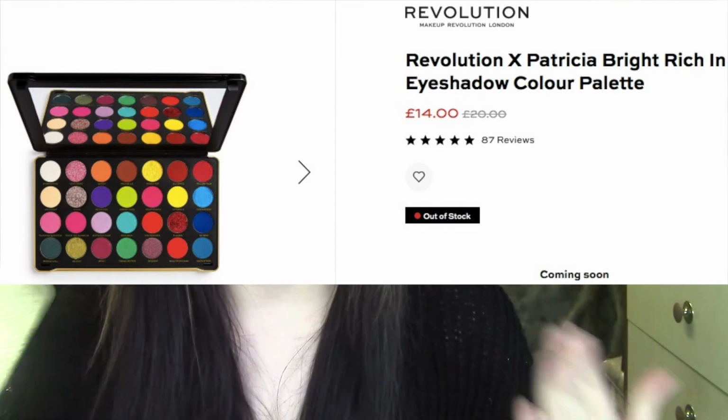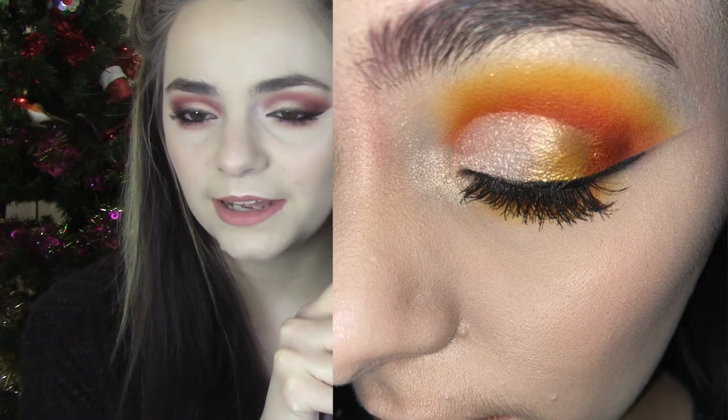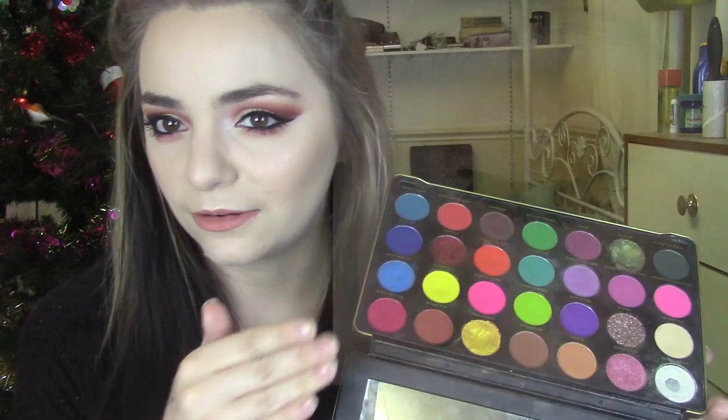I played around with this so much because it was when we first went into lockdown and I was off work for about 2 months, and this was the palette that I had in my rotation. So I did loads and loads of looks in this. And again, this is one of those palettes where I'm thinking now, if I apply this with a wet base, would I have got even better results with this?